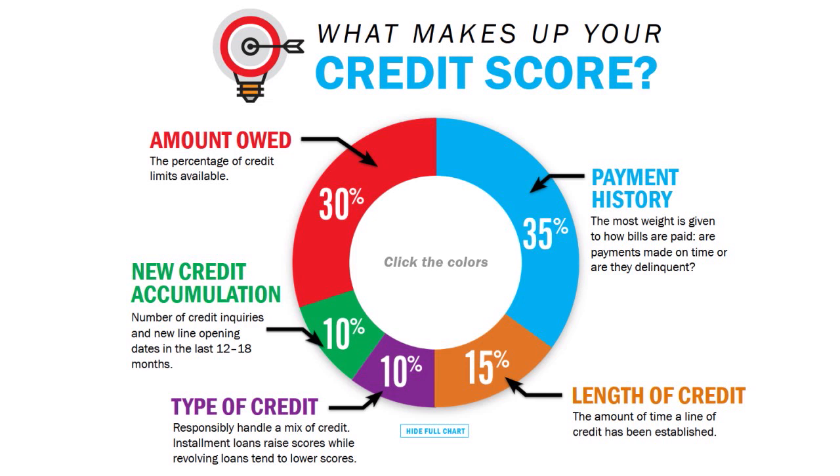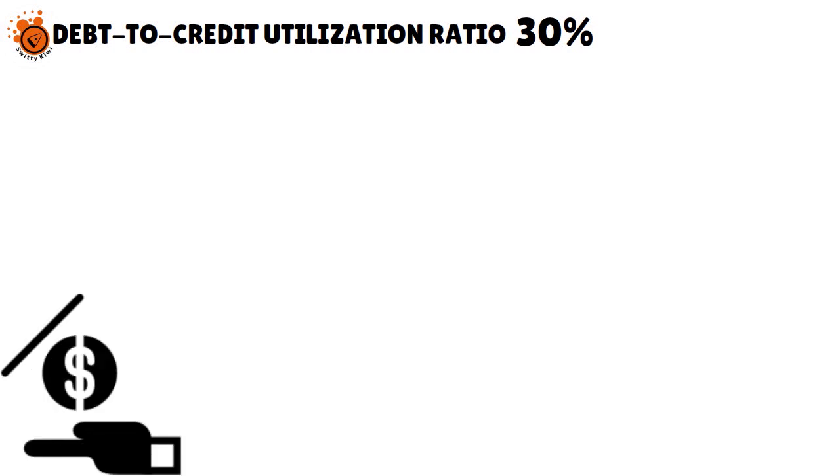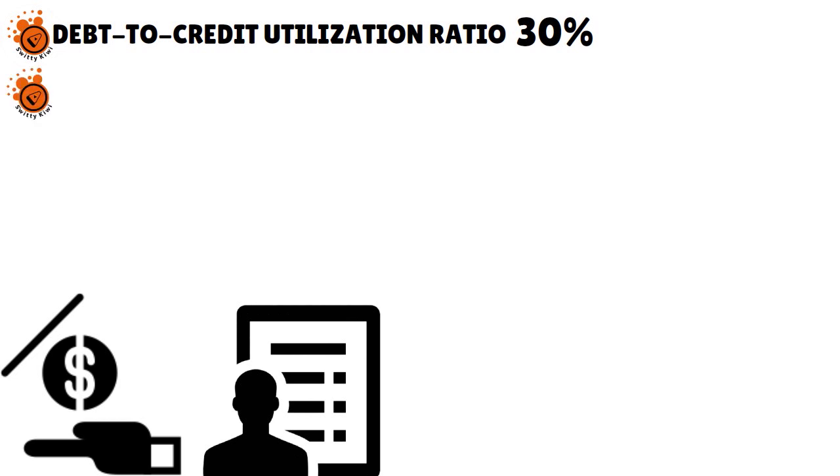Okay, so besides payment history, you have debt to credit utilization ratio. This is the CUR, the credit utilization ratio. This accounts for 30% of your credit score. Think about it. This is just crazy. But this is a factor that measures your use of revolving credit. So revolving credit is typically your credit card usage, how much of your total available credit lines you are using. Okay, so you just need to add up all your unpaid balances and divide by your combined total credit limits on those accounts.